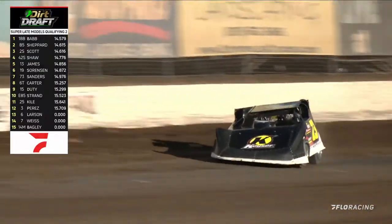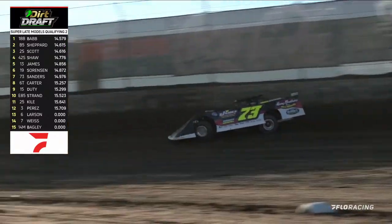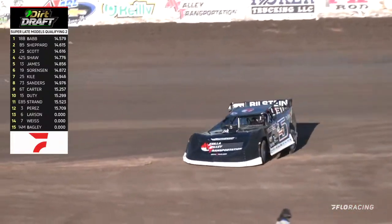See what Shep has on lap 2. Not quite as good, 14.651. Will stay 2nd quick. Mikey Kyle, second lap time, better, 7th fastest, 1:4.946.